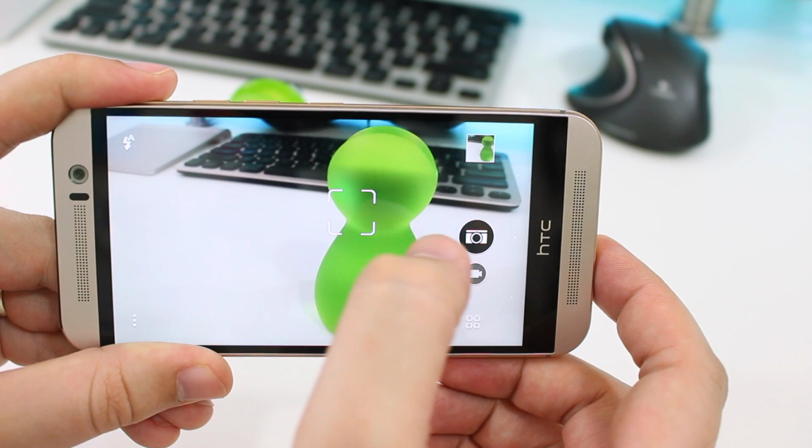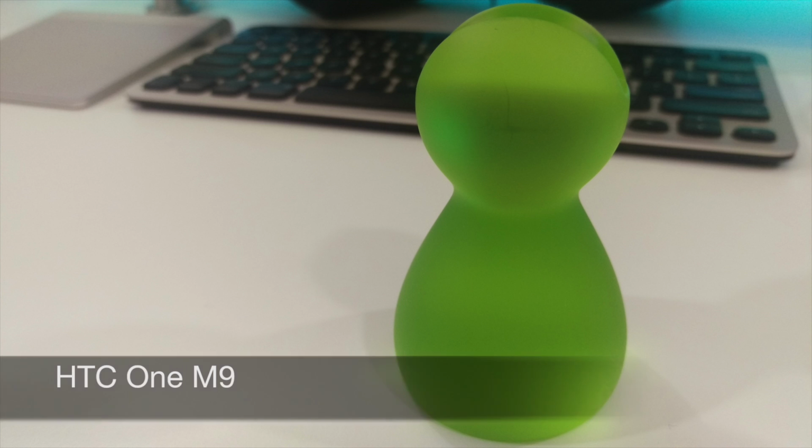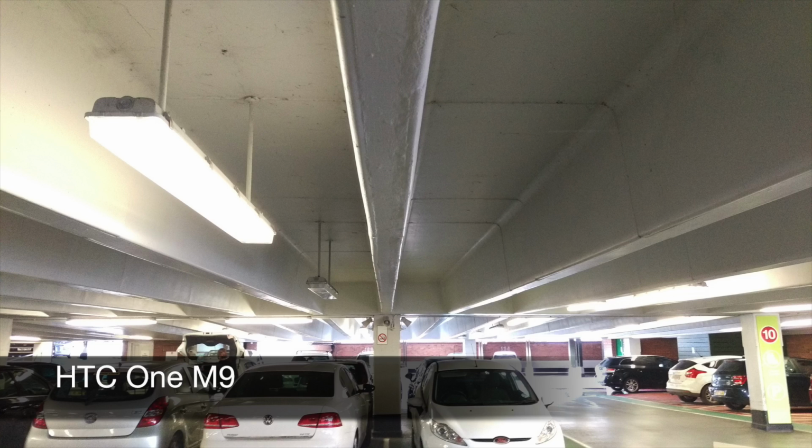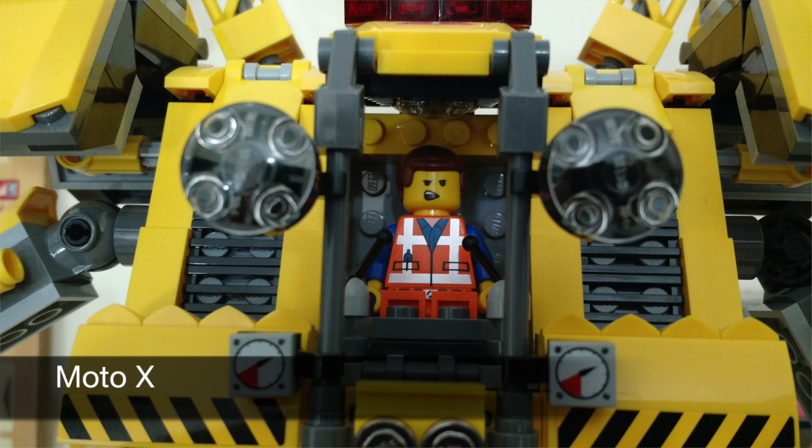This thing takes pictures rapidly with barely a pause between pressing the on-screen shutter button and the picture saving to the device's gallery. Focusing is generally quick too, but it does tend to overexpose images in most light. This results in images that are often too bright and a little washed out. But the same can be said of the Motorola.